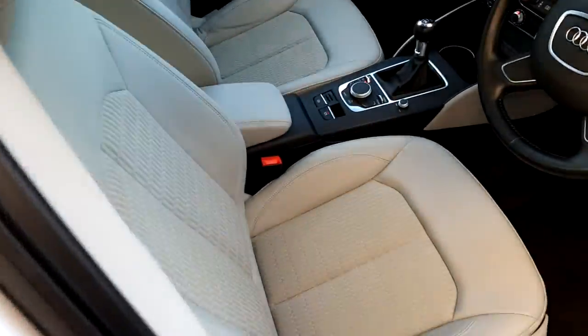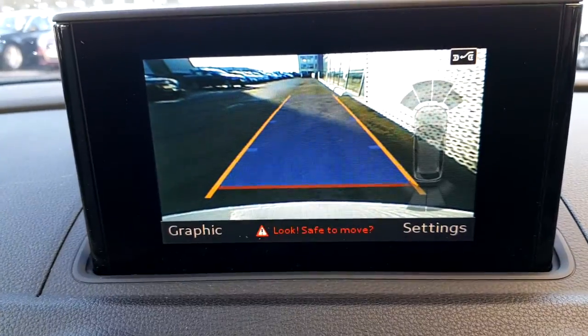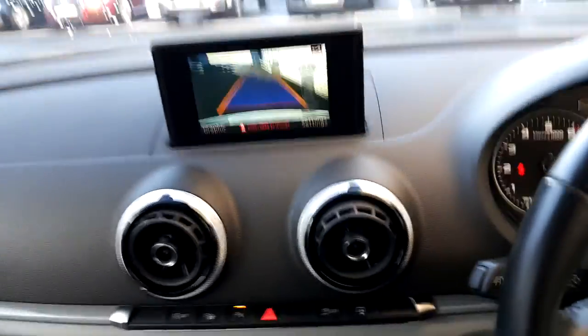As you can see on the interior, you have those leather and cloth seats. And as I mentioned earlier, you have that reversing parking camera, and this is where you'll be able to see it from, just on the dashboard.